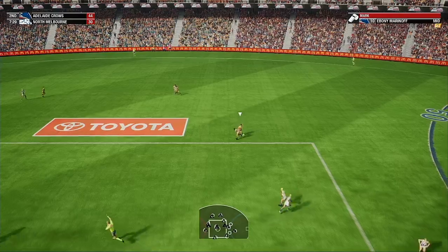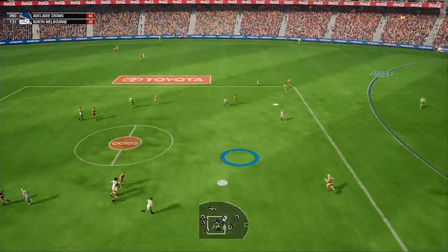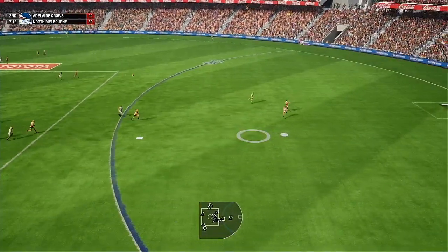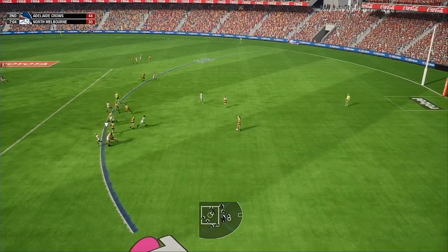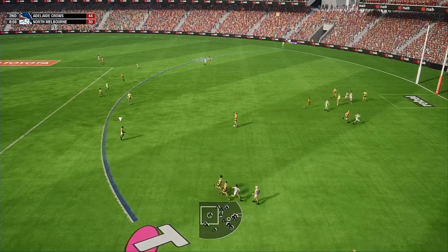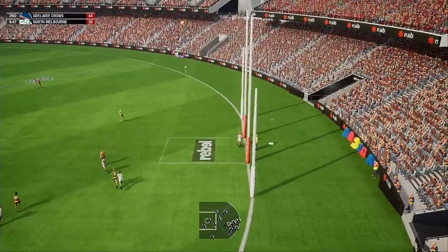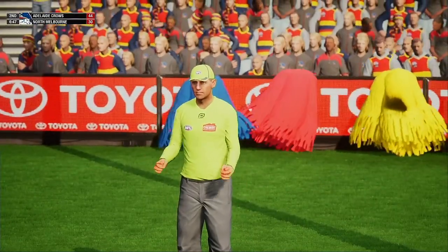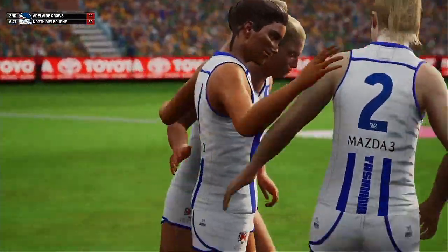Hatcher puts it on the boot. Nice work from Marinov. Puts boot to ball. King with a clean collect. Just put it on the boot. Easily takes the mark. 45 metres out. Looking to kick goal number two. Abatangelo puts another one through. Pretty happy with that one. North Melbourne behind by 8.